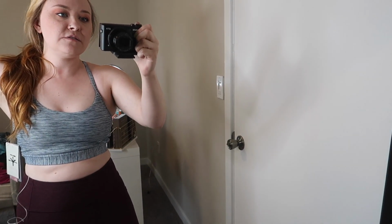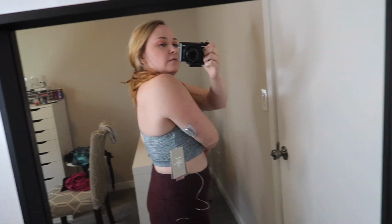Okay, am I outrageously uncomfortable? Yes, I am. This light is just not doing me any favors. Okay. So I have on the first sports bra. It feels really uncomfortable in the back. It's something about where it hits in the back that I'm just not a huge fan of. I mean, the front looks pretty cute. It's relatively secure. These are my own leggings, one of the 3 that I own. But there's something about the bra that just doesn't feel quite right. So I don't think I'm going to keep this one.